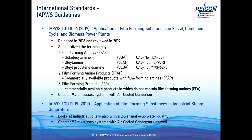And in 2019, there was a release of the second guidance document on film-forming substances, which focuses more on the industrial boiler side, also with systems with a lower makeup water quality. And also in that technical guidance document, there is a chapter that addresses information on air-cooled condenser operation.